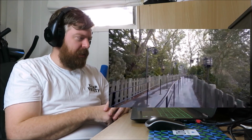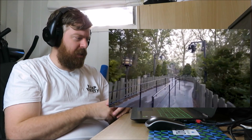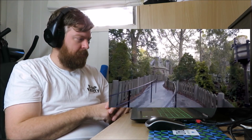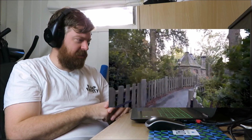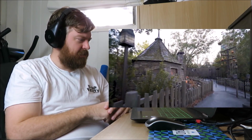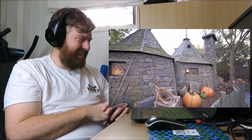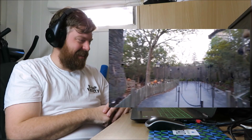So I literally have not heard a negative review so far about Hagrid's Magical Creatures Motorbike Adventure. Everyone who's ridden it says it's amazing. Oh, Hagrid's hat! Is it Hagrid's hat? That's cool. Thank you, cameraman, for pointing that out because I wasn't paying attention. Pumpkins. Oh! That's cool.